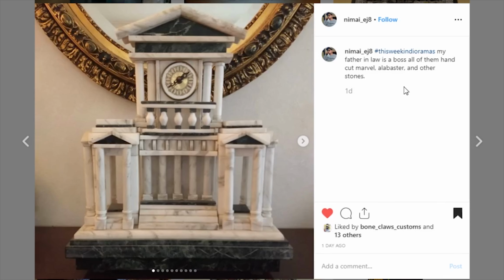The thing that I was wondering is, so this is his father-in-law, makes these, they're hand-cut, I'm assuming that means marble, not marvel, alabaster and other sorts of stone. So the intention, my guess is that they're not dioramas, they are clocks, but it still could be used as a diorama, which is kind of cool.